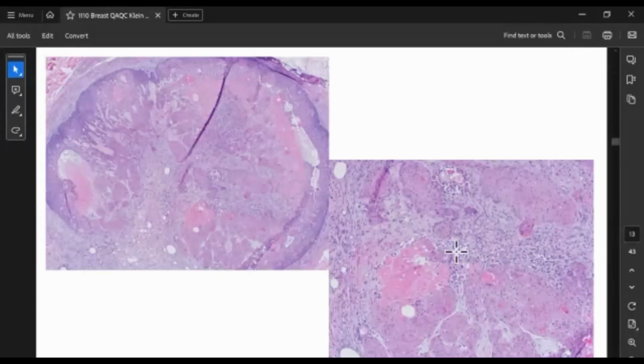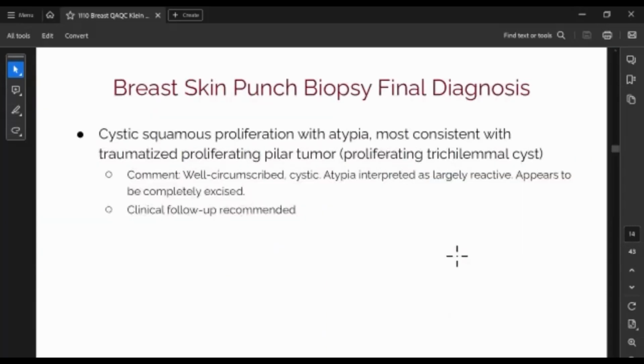It looked really atypical. It had a lot of cytologic atypia on the initial core biopsy. And when they looked at the whole lesion and saw how circumscribed it was, and the atypia maybe wasn't as exciting in the resection specimen, they diagnosed it as probably a proliferating tricholemmal cyst, a proliferating pilar tumor, an atypical tumor, but not a malignant tumor. In their comment, they said it's well circumscribed, it's partially cystic. The atypia, overall, we think it's reactive, and that it looks like it's completely excised and she's done, just needs clinical follow-up.